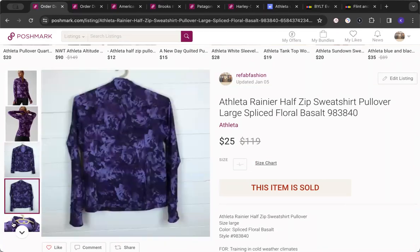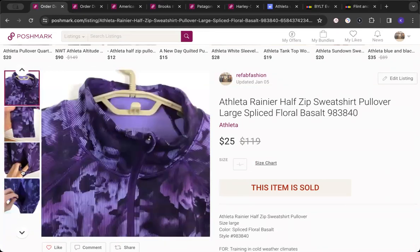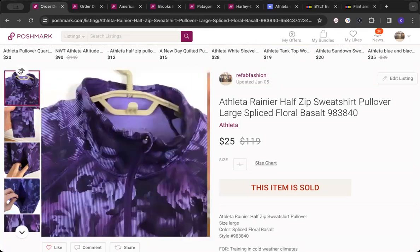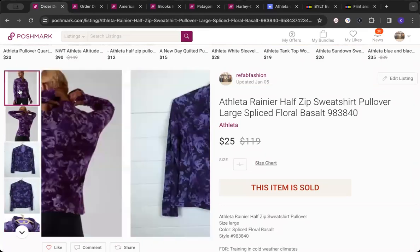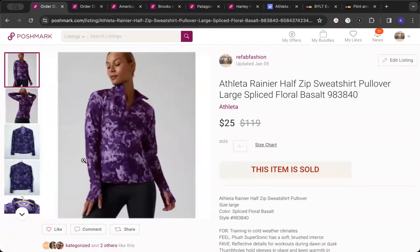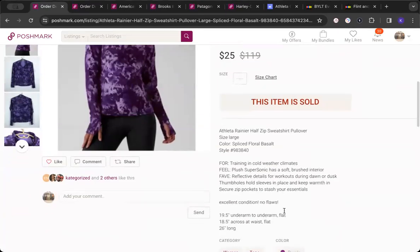Athleta in black, like solid black or other solid colors, tends to do a little bit better. This did have a good amount of interest over the time that I had it listed. This took 318 days to sell, so almost a full year that I'd had it listed in my closets. I did find the stock photos, which I like to use. I thought this just kind of helps really show the thumb holes and the way that it sits with the collar. And I grabbed from their website the description here.